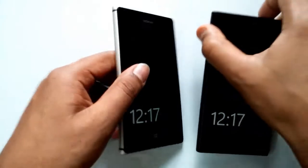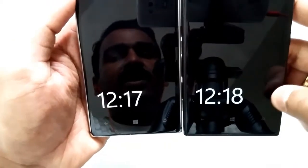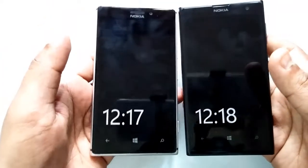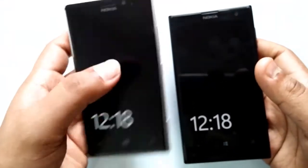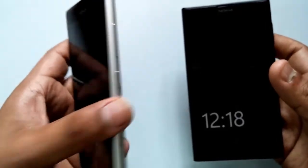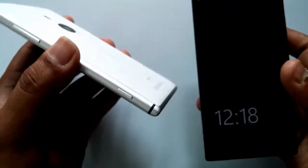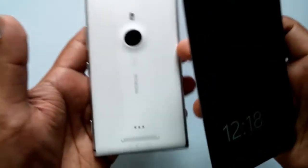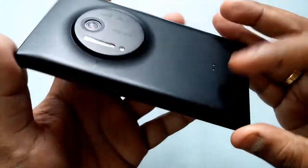So those are the comparisons spec-wise. Both have a similar size, while the 1020 is slightly bigger. And one of the best things about the Lumia 925 is the weight. At 139 grams, it's one of the lightweight Lumia phones. When you compare with the Lumia 920, which was announced last year, it had almost 180 grams weight. It was a heavy phone to use. But with the 925, Nokia has cut down the weight with the use of aluminium, and it has a polycarbonate back panel, which is non-removable, similar to other phones as well. And on the Lumia 1020, you have the complete polycarbonate unibody design, along with the 41 megapixel camera.